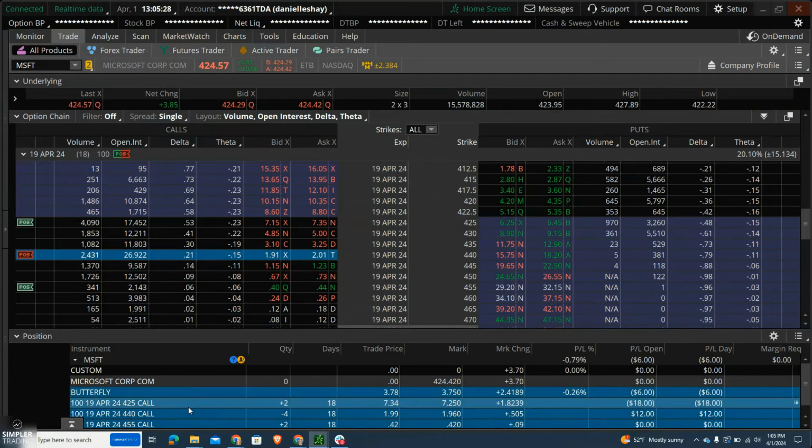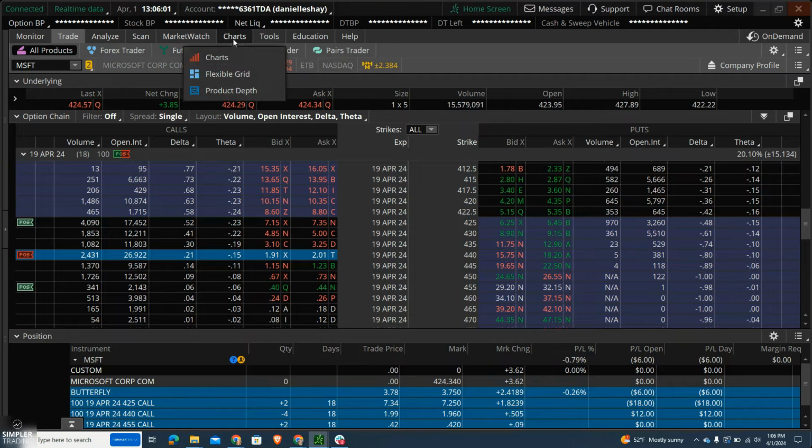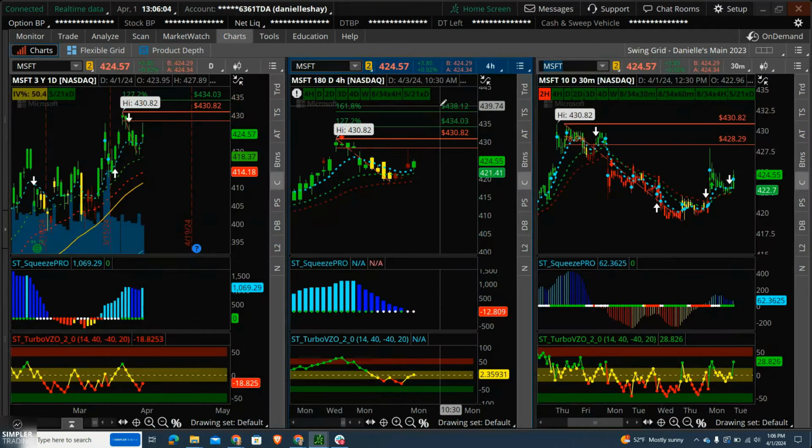So I got into this trade, a 425, 440, 455 call fly for $3.78. That is targeting that high open interest strike at 440, where I also have my Fibonacci targets. So moral of the story, with this butterfly, I'm getting in right now with the 195-minute squeeze for the run into earnings, and I'm targeting 440. I'll try to get out at 75% to 100% of the debit. I don't know, might hold a little bit longer, just depends how it trades. But if it does hold 440, that's also a spot I'll get out.